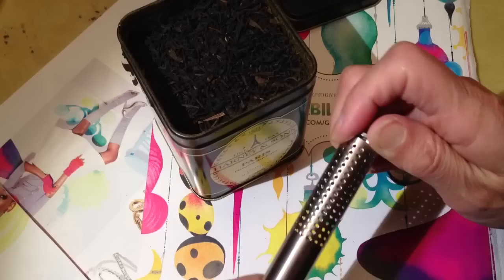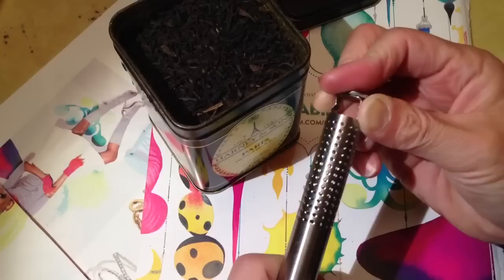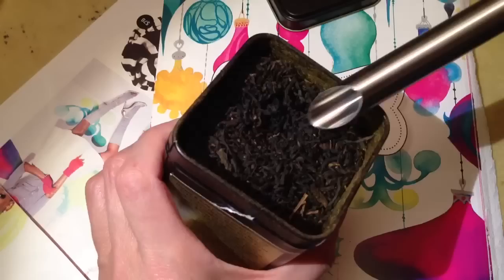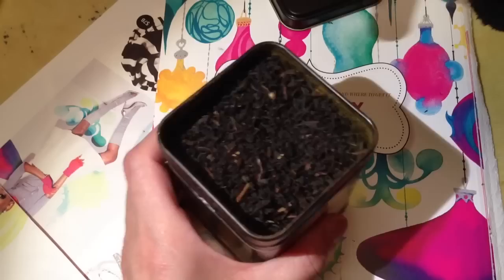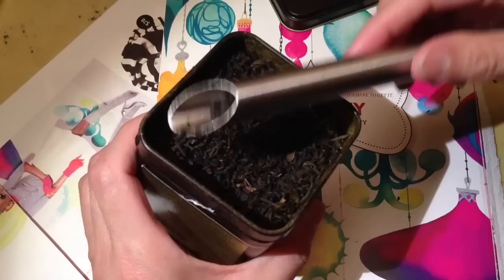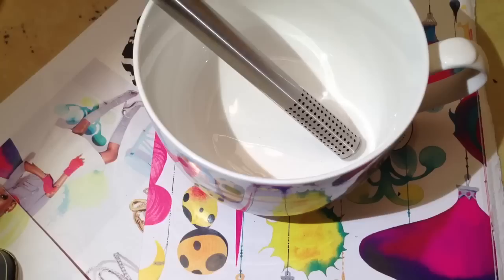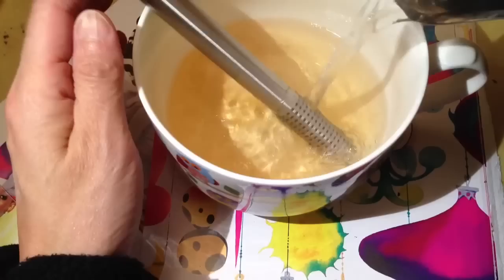You can clean it up later on. This is so much infused with vanilla flavoring. I'm suspicious about it. This is a new way of making tea, I think. That's enough. This is a new way of infusion. Oh, that's interesting, don't you agree? That's kind of fun.